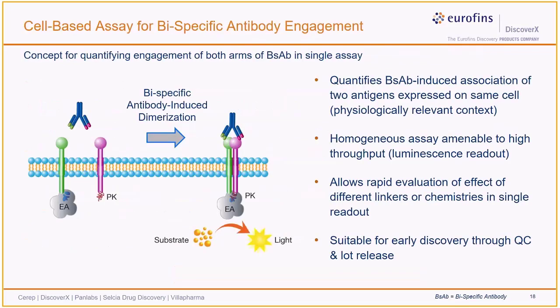So I wanted to focus on one additional assay format that can be relevant for immunotherapy discovery, and that is cell-based assays for bispecific antibody engagement. And the concept is very simple, as shown in this cartoon. What we're doing is expressing the antigens that the two arms of the bispecific antibody recognize as fusions to either the enzyme acceptor or the enzyme donor, which in this case is called PK.